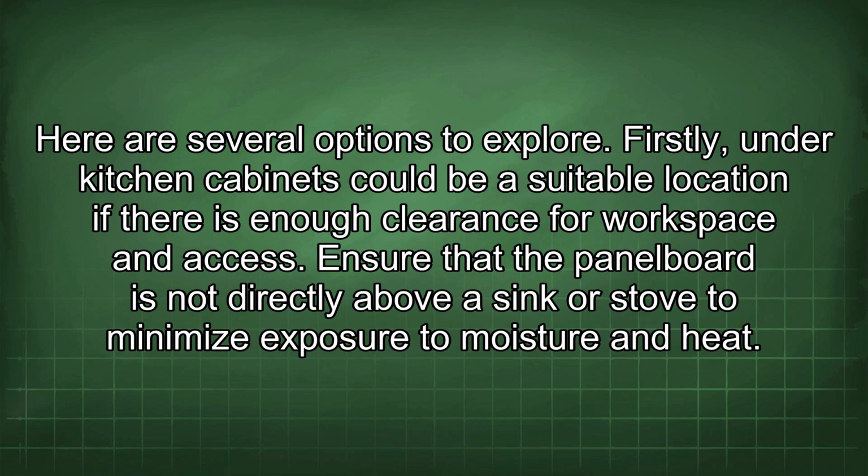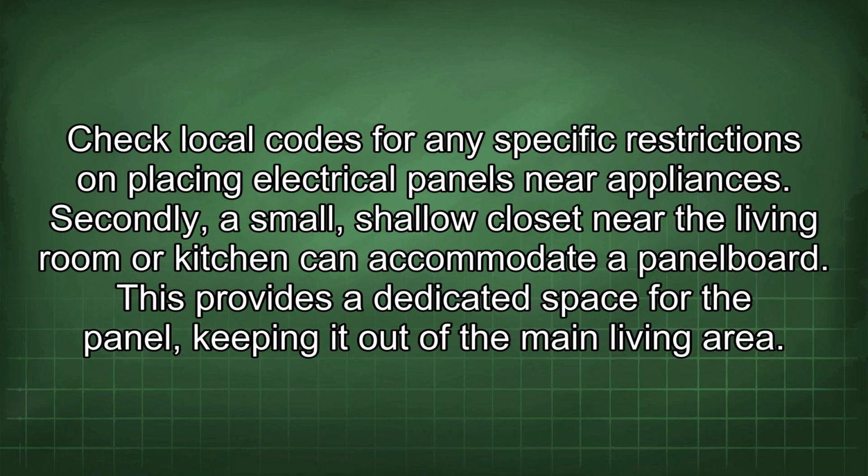Firstly, under kitchen cabinets could be a suitable location if there's enough clearance for workspace and access. Ensure that the panelboard is not directly above a sink or stove to minimize exposure to moisture and heat. Check local codes for any specific restrictions on placing electrical panels near appliances.